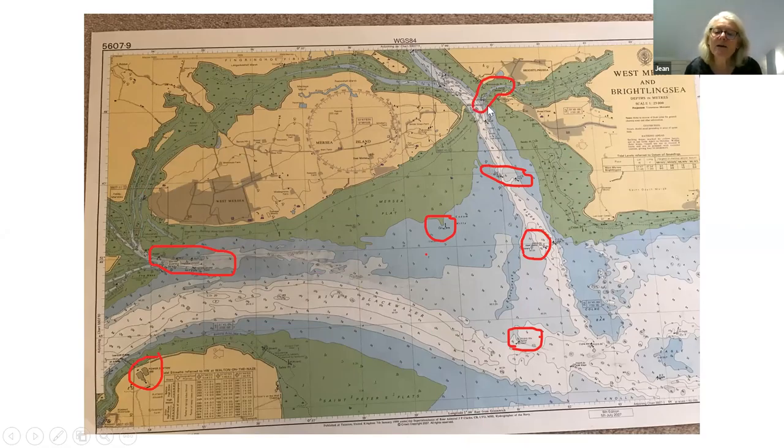So as you're coming up into Brightlingsea, here we go, these are the buoys I've marked for you. There'll be a cluster of buoys that you're looking for, one of which is that cardinal mark. Can anyone tell me what the cardinal mark is on the outskirts of Brightlingsea that you're looking for?